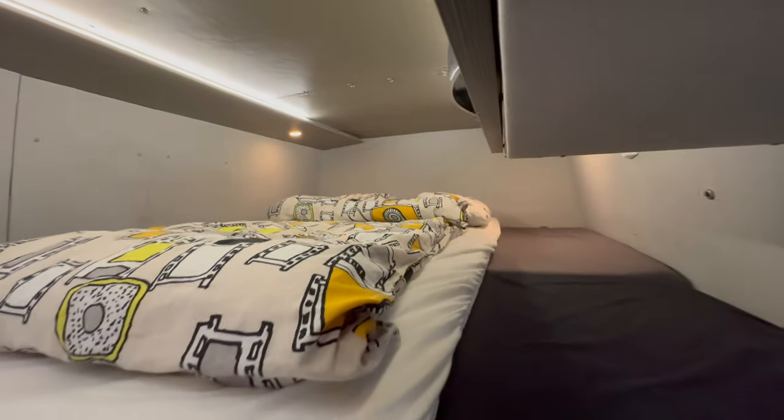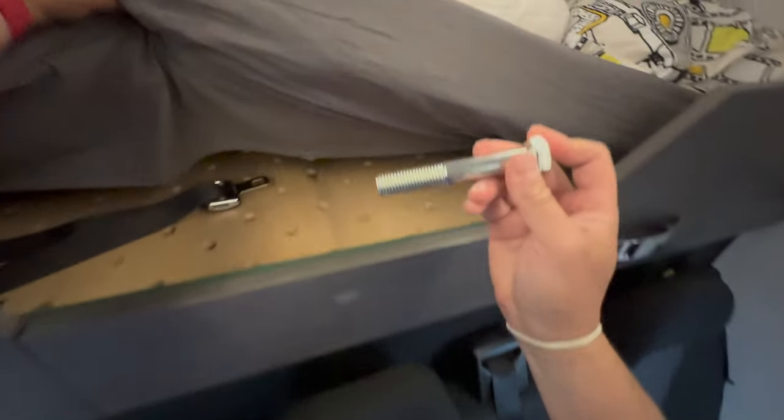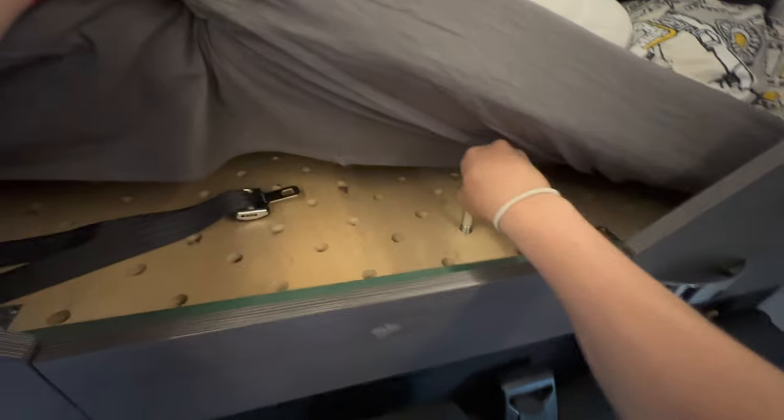I'd even go as far as to say that it's just as comfortable as the normal bed I'm used to in my house. I make the bed secure during rides using these two big bolts, so it won't move if there's a hard braking situation or some kind of an accident.